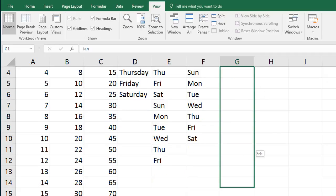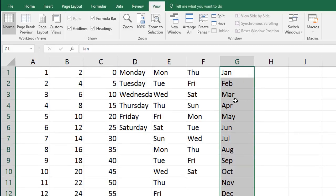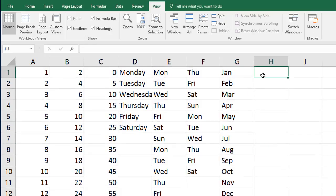Grab that fill handle, pull it down. Come back up here: January, February, March, April, May, June, July, August, September, and so on, December. And then we're right back after Christmas. Okay, same thing with the full names. And again, we wouldn't have to start with January.